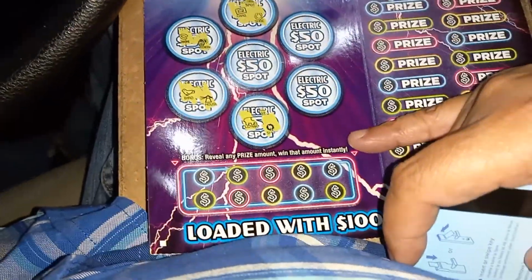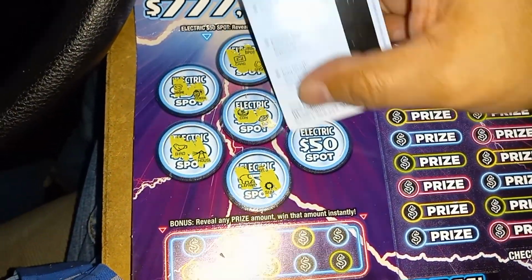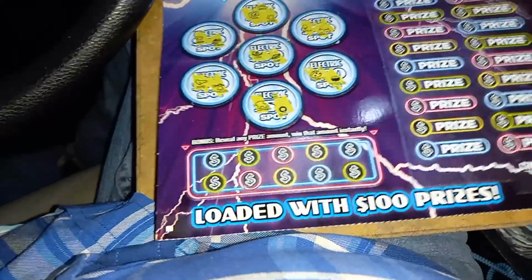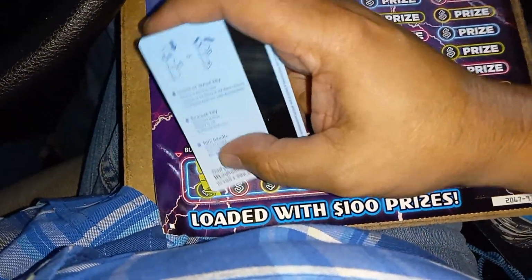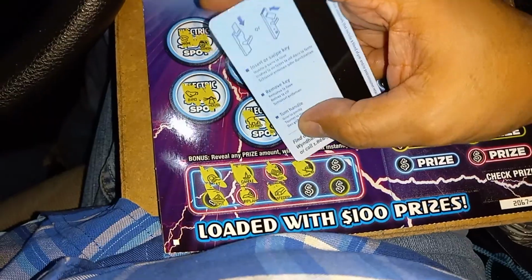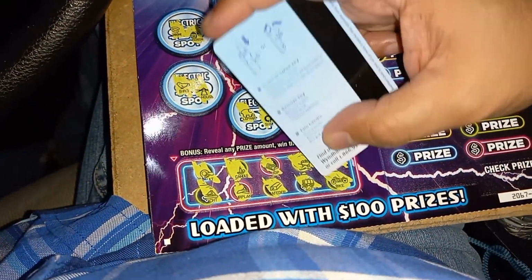Electric spot 50. All right. We're going to do these first here. No lightning. No lightning. A light bulb. Reveal any amount. Win price shown down here. Nope, nope, nope, and no.